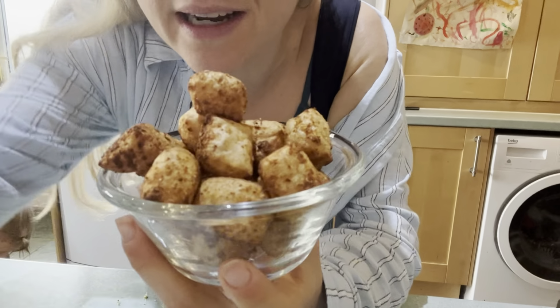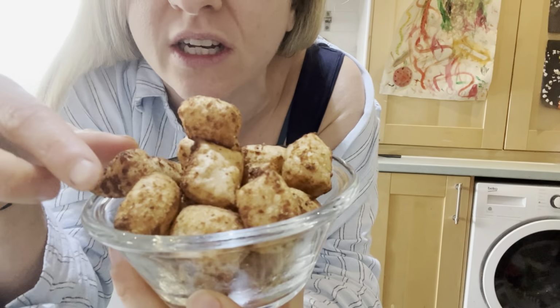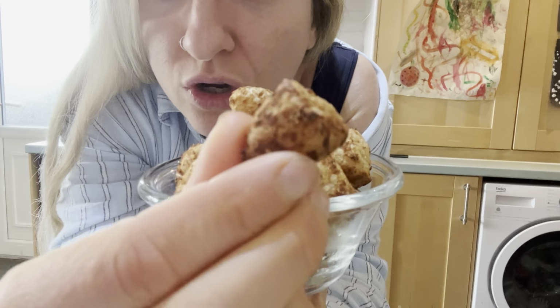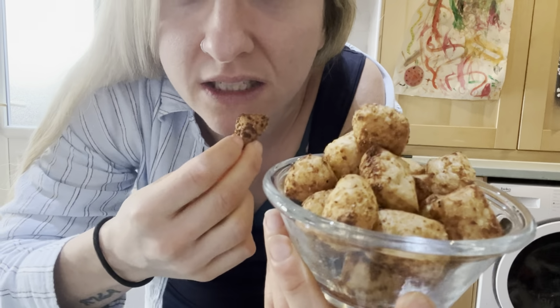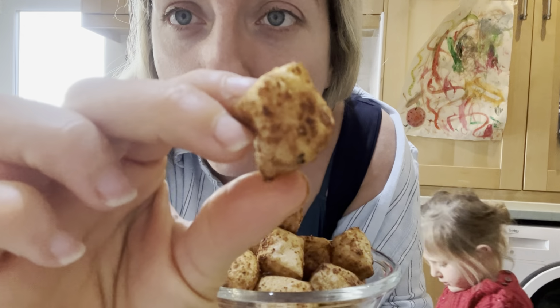Okay, I wanna show you my little soy-free tofu nuggety chunky things, because these are absolutely delicious. They came out so, so crispy. They've got such an amazing flavor. They're obviously really bland, like a tofu, so you have to inject flavor with anything that you want. But oh my god, I'll tell you what, these are amazing.